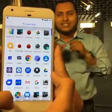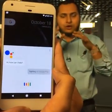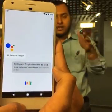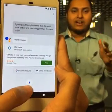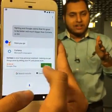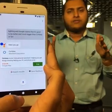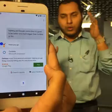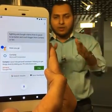It's really good. So let's start with the Google Assistant, which is something really exciting. Google claims that it's going to be better and much bigger than Cortana or Siri. Google Assistant takes in any question that you have and can finish a range of tasks, right from sending a message, booking a table in a restaurant, taking your girlfriend out for dinner, booking your flight tickets, to noting down assignments. It's really more powerful than Cortana or Siri in that way. We'll try it out in some time.